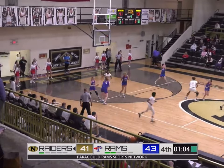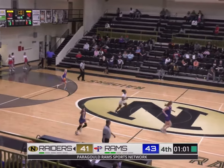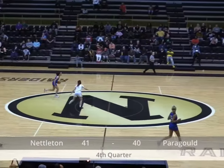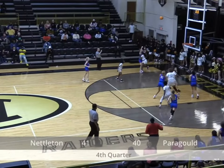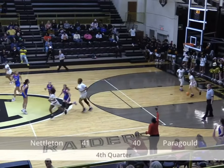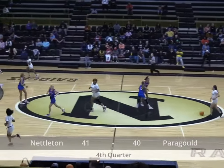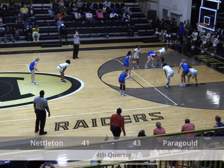Pass is intercepted. Mikayla Lambert intercepts it, and Paragould's got it. That was not a good inbounds pass, and Paragould taking it. Gives Nettleton a 41-40 lead with 2:01 to play in the fourth quarter. Paragould back to work offensively. Lambert from three. It's good. Clutch three-pointer. Mikayla Lambert gives Paragould a two-point lead with 1:50 to play. 43-41.